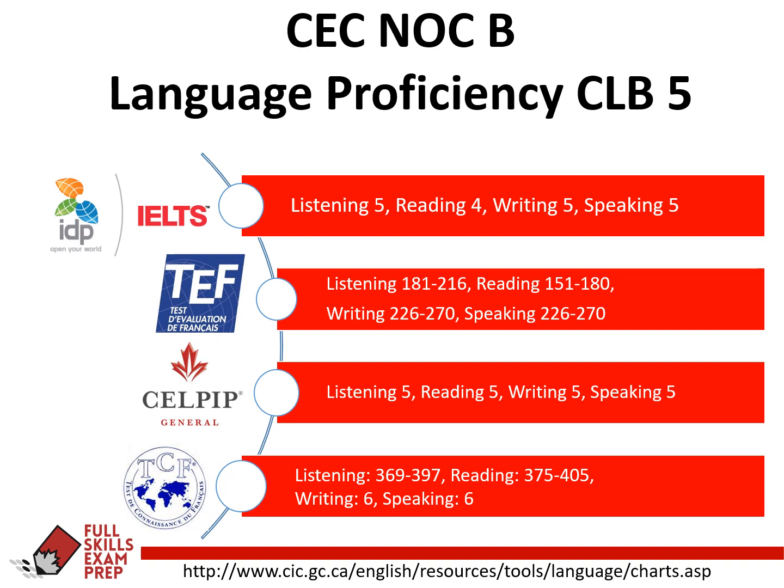For TEF, we've got this array of numbers again, where writing and speaking follow the same idea with a 226 to 270. Listening is 181 to 216, and reading is 151 to 180. And then the TCF is at a 6 for writing and speaking, and for listening at 369 to 397. Reading would be 375 to 405.